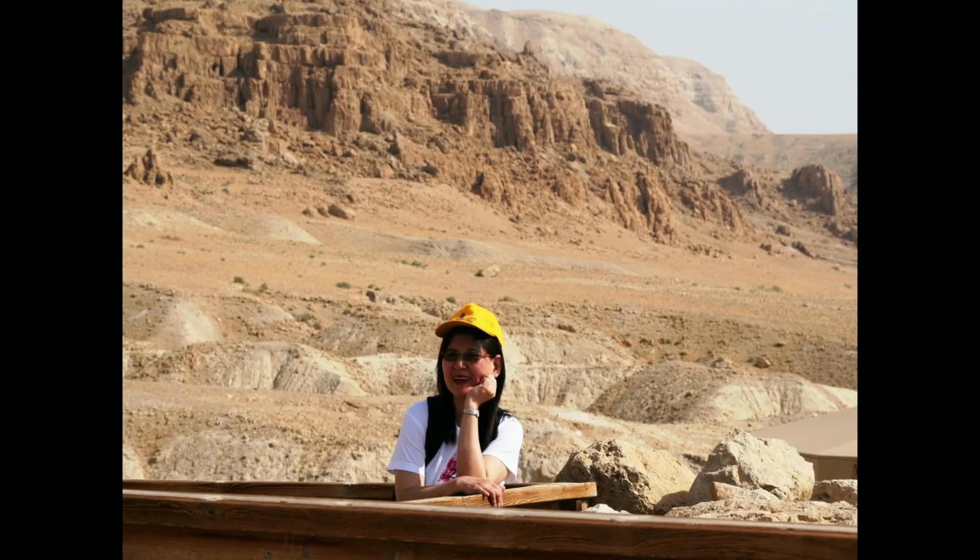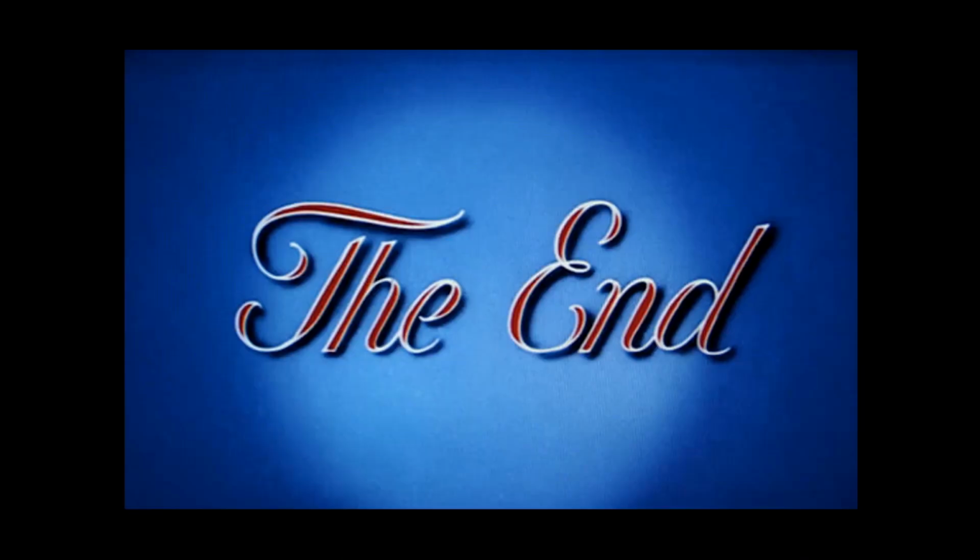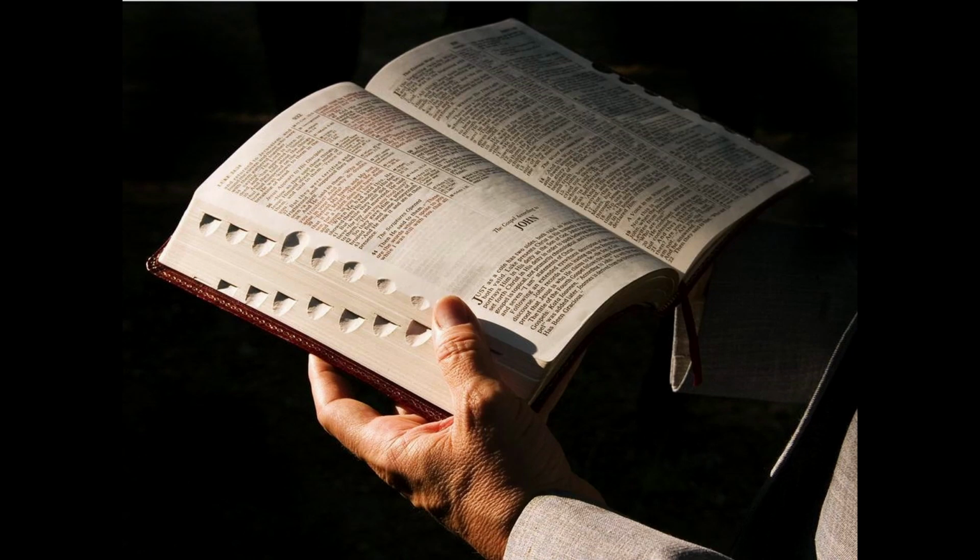And what a voyage of discovery it can be if we're prepared to open up that book and prayerfully peruse its pages. As we read in 2 Timothy 3, verse 16, all scripture is given by inspiration of God, and it is profitable in every respect, able to make us wise unto salvation.